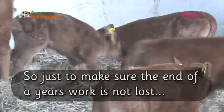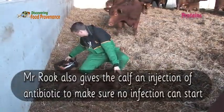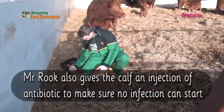So just to make sure the end of a year's work is not lost, Mr. Rook also gives the calf an injection of antibiotic to make sure no infection can start.